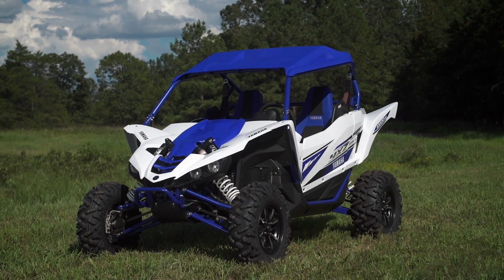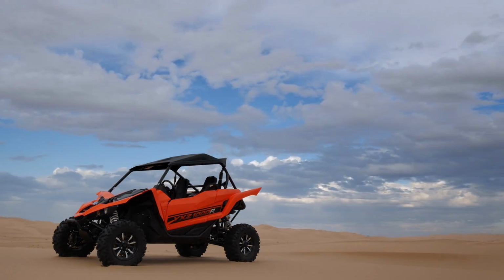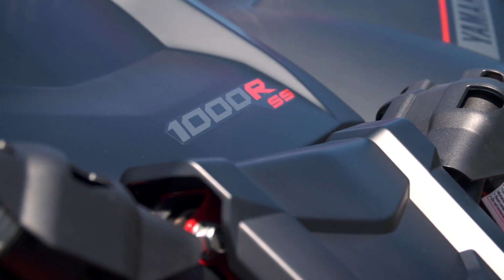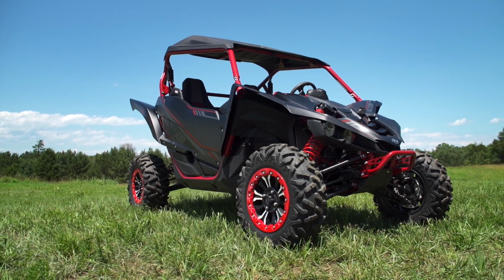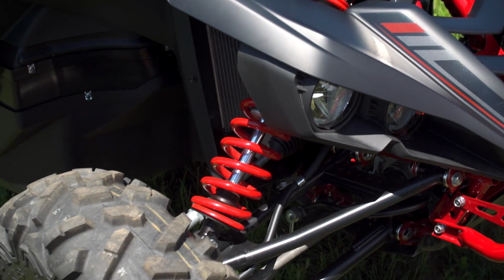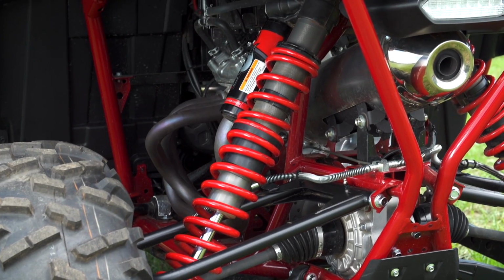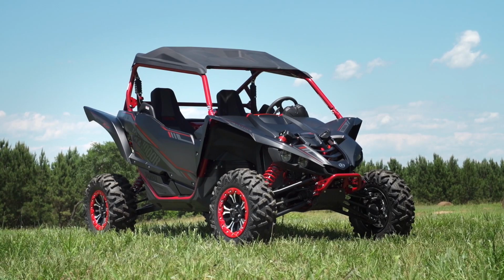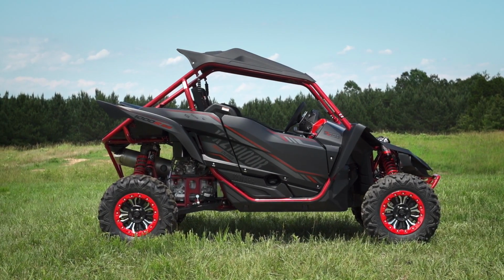High-quality full doors and a sunroof come standard on all YXZs. Along with the Blaze Orange and Yamaha Blue White models, Yamaha also offers a pretty special matte black with red accents special edition model. Its biggest upgrade is the industry-exclusive dual-chamber Fox 2.5 Podium X2 shocks, featuring high and low speed compression and high and low speed rebound adjustment. It also comes with color-matched true beadlock wheels, seeming like a good value for the added $1,600 price increase over the blue and white model we tested.